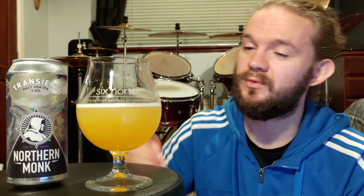So on the mouthfeel then, to round off the review, this beer is pretty mid-bodied. Carbonation is pretty smooth actually. It's got a nice little bit of cleanliness to it, I would say. Definitely has a nice little bit of cleanliness to it for sure.